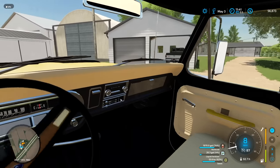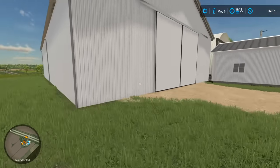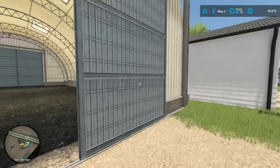So you can see he's got his pickup truck, his Trans Am in there. It's a nice acreage. It's got a couple different machine sheds here. I mean, these are nice. We got all the storage we'll ever need. She's got a lot of small garages, got a hoop building.